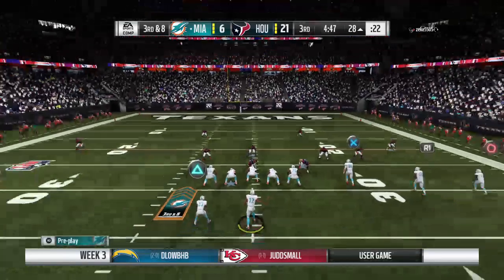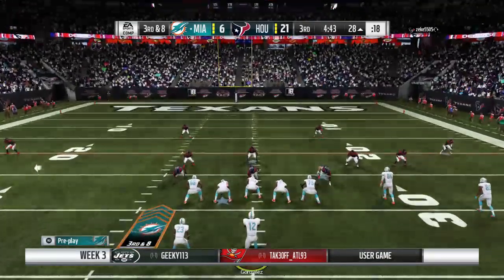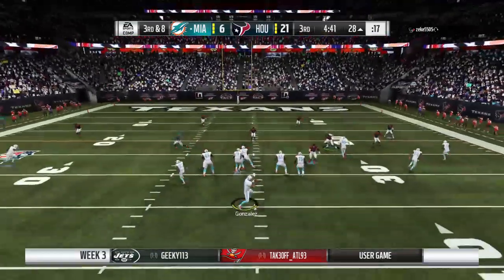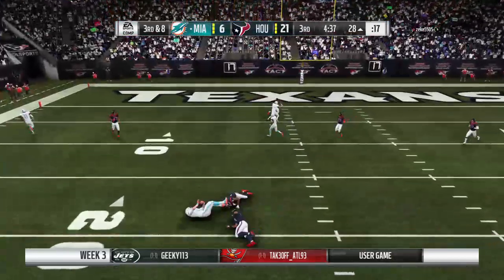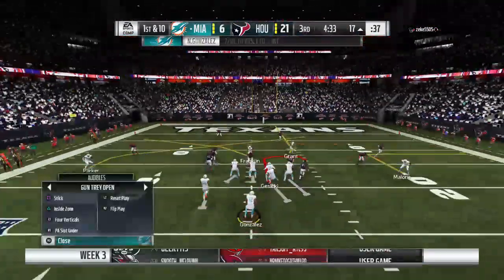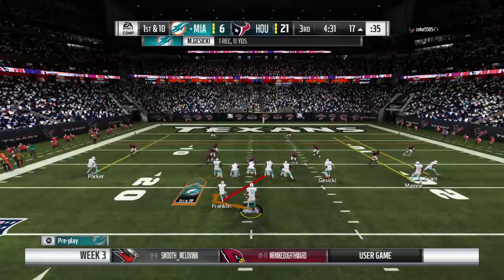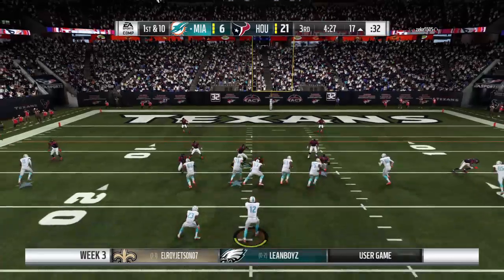Detroit! Detroit! Gun! Gun! Gonzalez now on 3rd down. Looking middle, and that's complete. And inside the 20 before he's brought down. 11 more yards there, and this methodical drive continues.